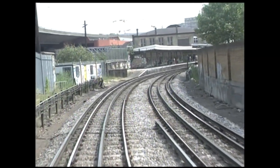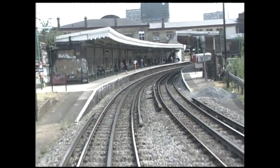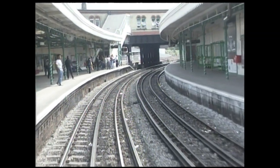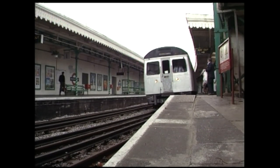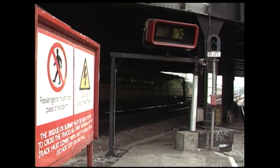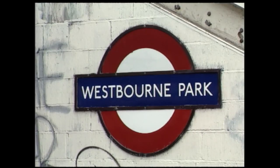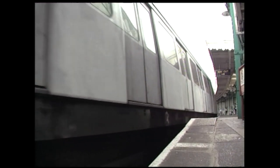There's a 20 mile an hour speed limit as we approach Westbourne Park, adjacent to the Western Region main line from Paddington. The station was opened in 1871 and is also served by BR's Greenford service. Incidentally, the twin aspect colour light signal prefix A denotes that it is fully automatic. So far, only at Hammersmith has there been semi-automatic control. The next signal cabin is Edgware Road.